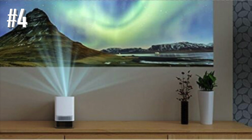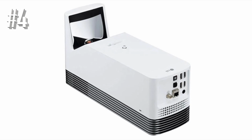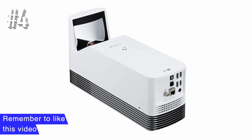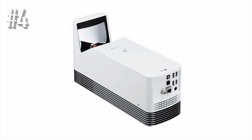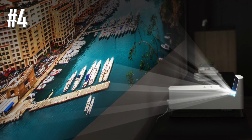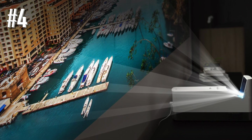You also need very little in the way of space to use the LG HF85JA Ultra Short Throw Laser Smart Home Theater Projector. In fact, you can project a clear 100-inch screen from just 4.7 inches away. Optimal placement is 17 inches from the wall for a 100-inch projector screen.